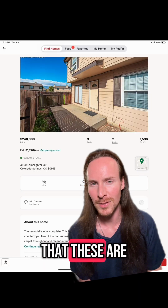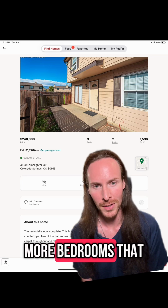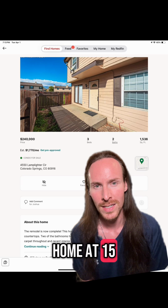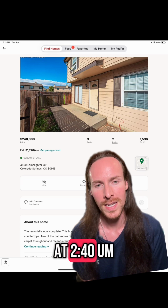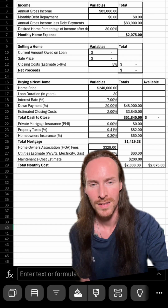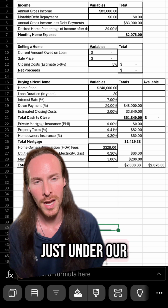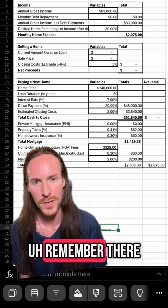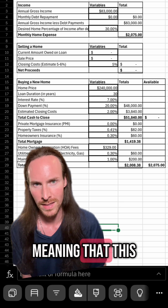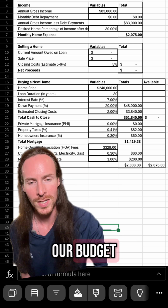All right, and I would say that these are a little more exciting for a first-time home buyer, and this one is very large and has way more bedrooms than our minimum here. So, 3-bed, 2-bath townhome at 1,500 square feet at $240,000, and it's definitely squarely within our budget. Let's take a look. At 240 here, that comes in just under our top end monthly budget. Remember, there is an HOA fee here of $329, which brings it right up there, meaning that this home buyer could not put down less than 20%. So squarely in our budget.